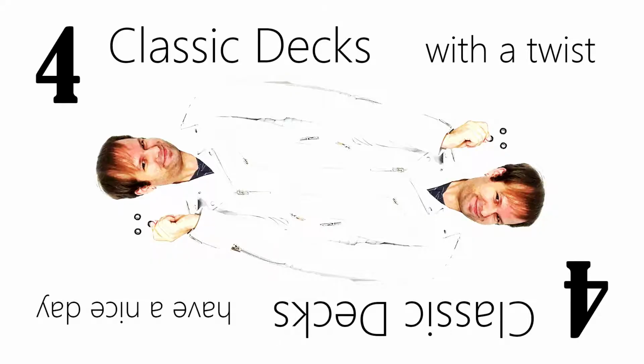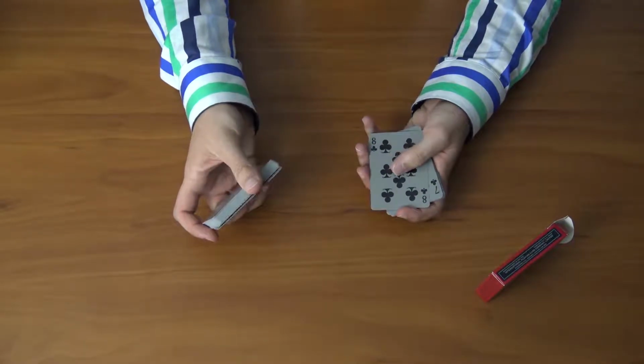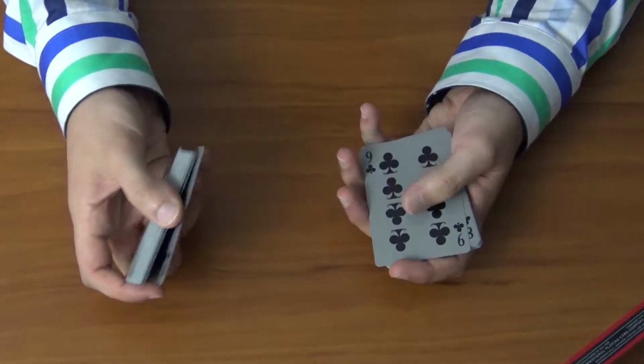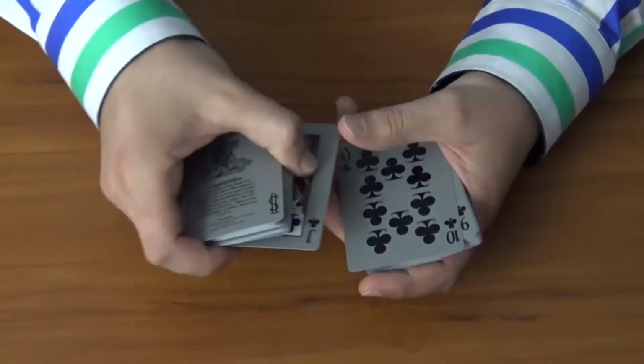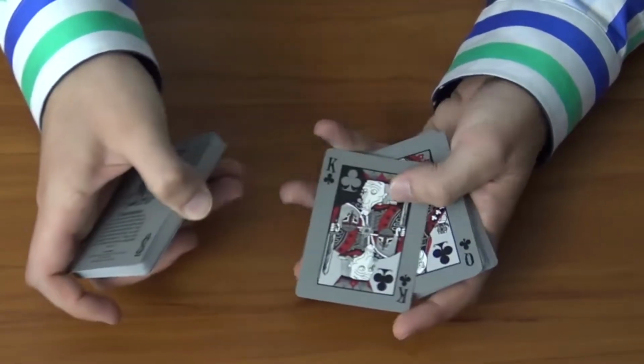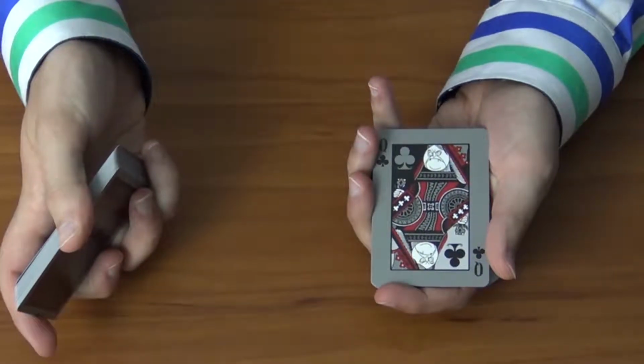I'm a collector. Number 4, classic decks, but with a twist. Now we're back to more familiar decks we can play with, only this time there's something different about this deck. Almost like it was designed by Tim Burton. Oh no! The king doesn't look very happy, does he? And the queen is not amused.